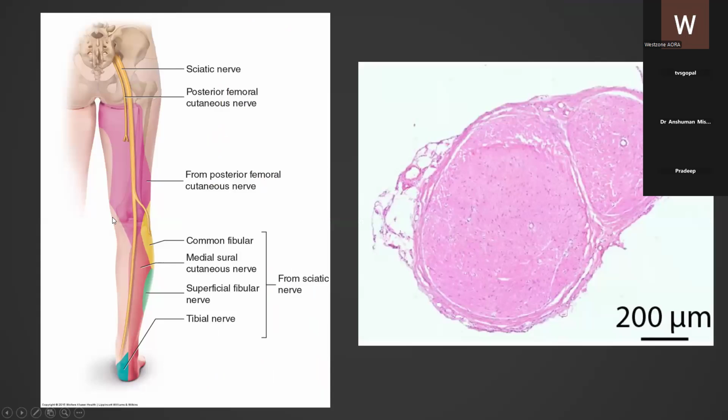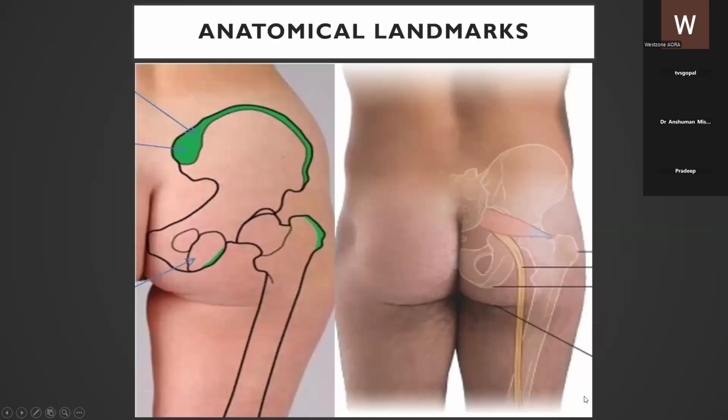Though anatomically, as you can see in this picture, the sciatic nerve bifurcates just proximal to the popliteal fossa here. Histologically, right from its origin, the sciatic nerve is two distinct nerves, which is the larger tibial nerve and the smaller peroneal nerve. And there is a distinct septum in between the two nerves, which is histologically also called the Crompton-Cruveilhier septum.